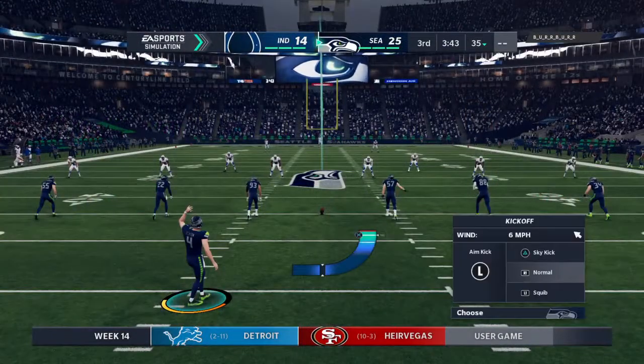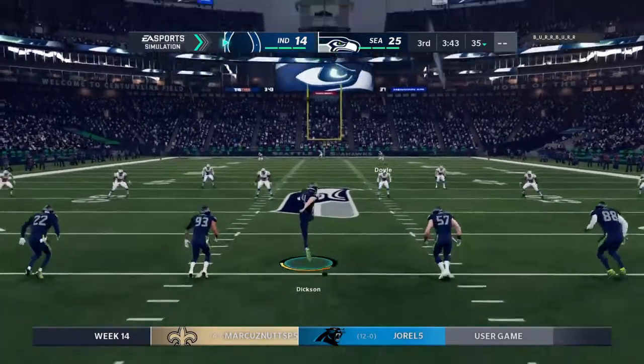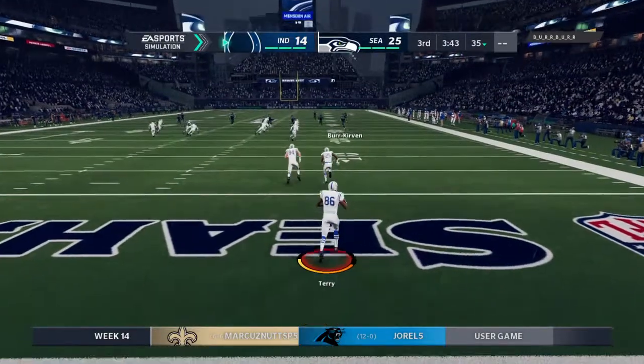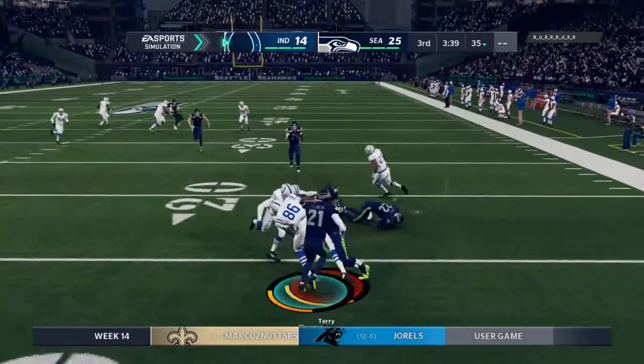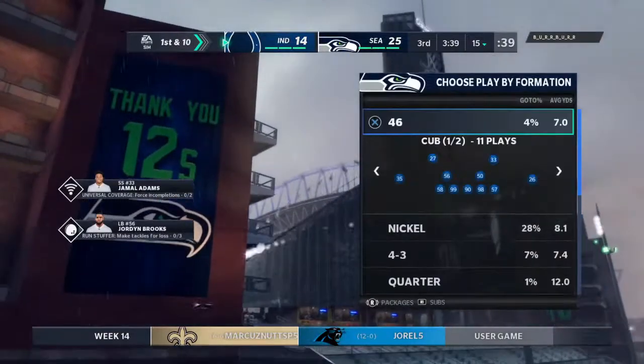Michael Dixon to kick off for Seattle. So they'll get another shot on offense following that pick six, and now the kick is away. Taken about 7 yards deep. And the decision to bring it out, not a good one, as he's tackled at the 15.